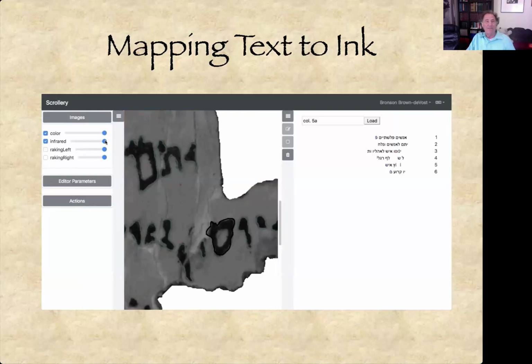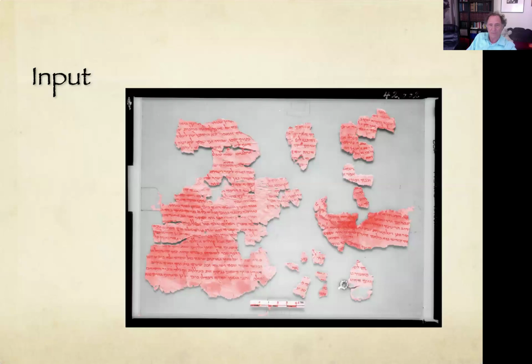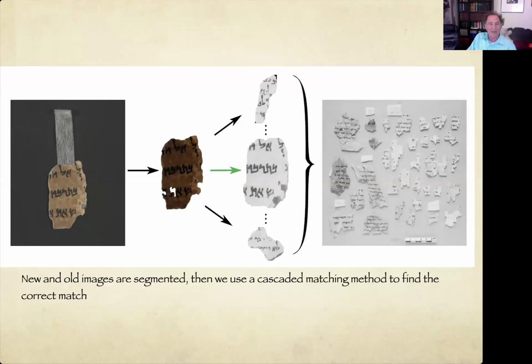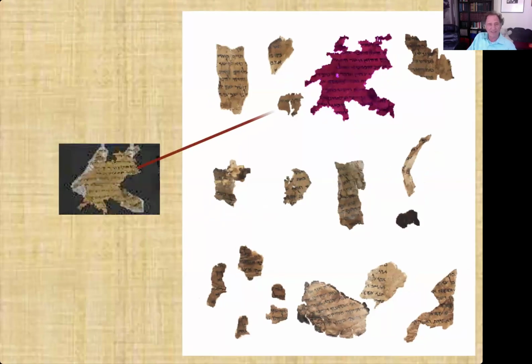It says someplace, and now once you have these old images I told you of the Dead Sea Scrolls, and you have the new ones. So the computer separated the fragments from the background. And now we want to look in these old images for the fragments that we see in the new ones, and we don't always know where they are. And that's also challenging. So here, this thing on the left, can you find an image on the right? Okay, sometimes the computer finds it, which is nice.